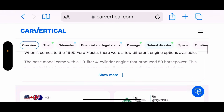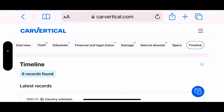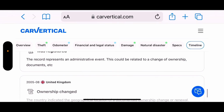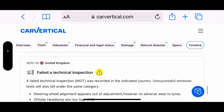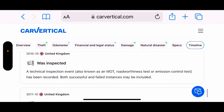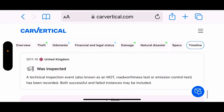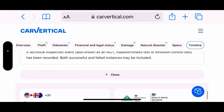So things to know about the 1990 Fiesta, and I just want to go to Timeline and see if there's any information about this car. So 6 records found, registered the 1st 1990, ownership change on the 8th 2005, a failed technical inspection on the 10th 2010, and then obviously it was re-inspected on the 10th 2010 where it passed. Then it was done again on the 10th 2011. So this car has not been MOT'd since 2011. So I'm going to assume been off the road since 2012.